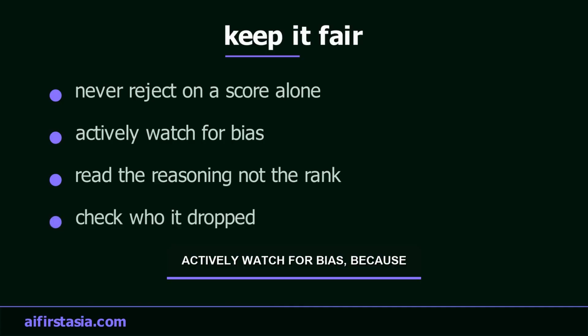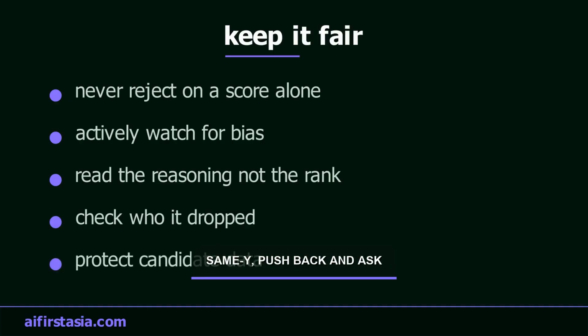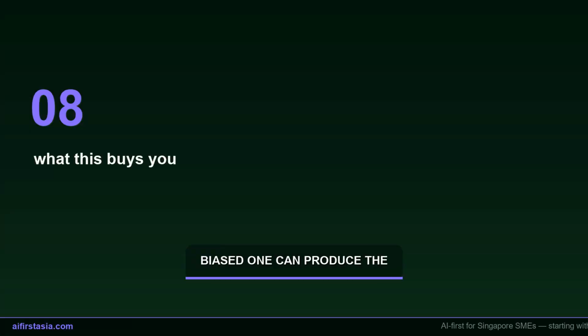Actively watch for bias, because these tools learn from the past, and the past is full of unfair patterns. So if a shortlist looks too samey, push back and ask why. Always read the reasoning, not just the ranking, because a fair reason and a biased one can produce the same number. Check the candidates it dropped, not only the ones it kept, since the mistake that hurts a person is the strong applicant quietly filtered out.